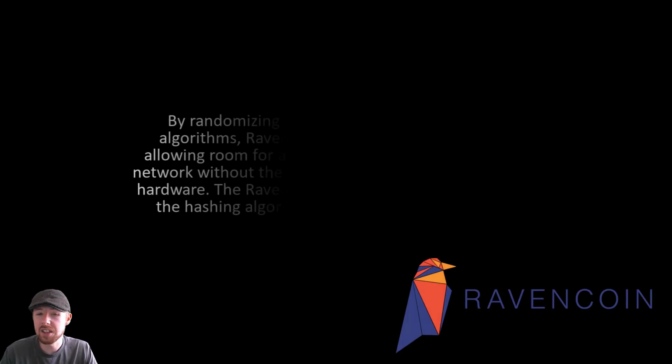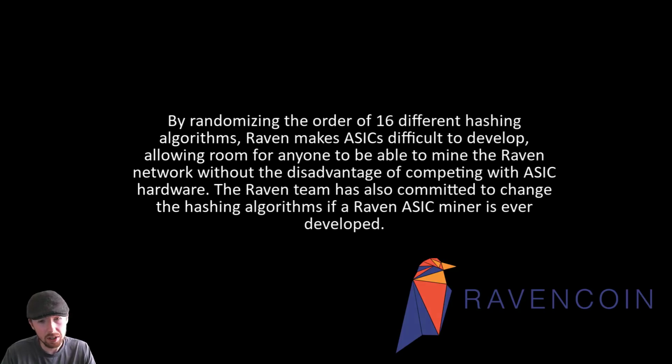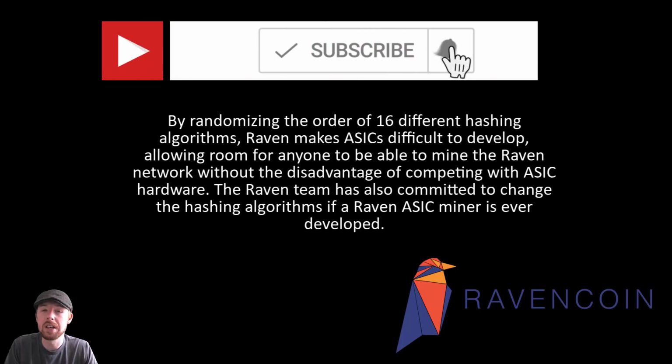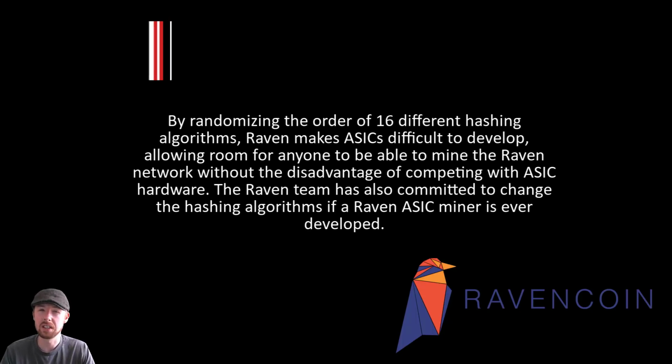But by randomizing the order of 16 different, I like this one, hashing algorithms, Raven makes the ASICs difficult to develop. This allows room for anyone to be able to mine the Raven network without the disadvantage of competing with the ASIC hardware. It's quite expensive. It also changes in speed pretty blooming quickly. The Raven team has committed to change the hashing algorithms if a Raven ASIC miner is ever developed. So it'll vary, it'll change all the time to allow it to be competitive in terms of pricing, in terms of all the kind of the rewards that you get as a miner.